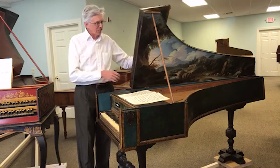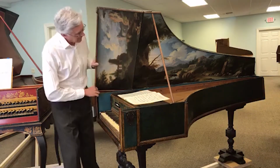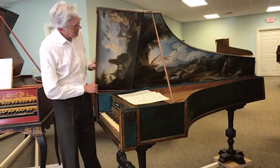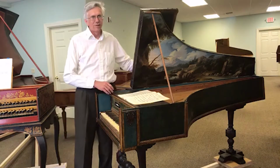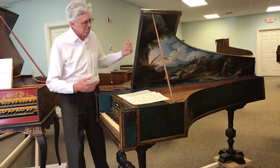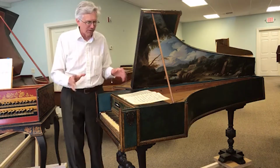I did just want to show briefly, they actually painted even the lid flap here. So you get these lovely rural scenes of what appears to be northern Italy that just kind of speak to this instrument and where it came from.